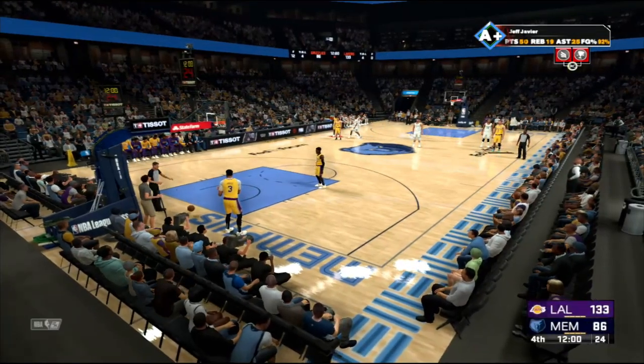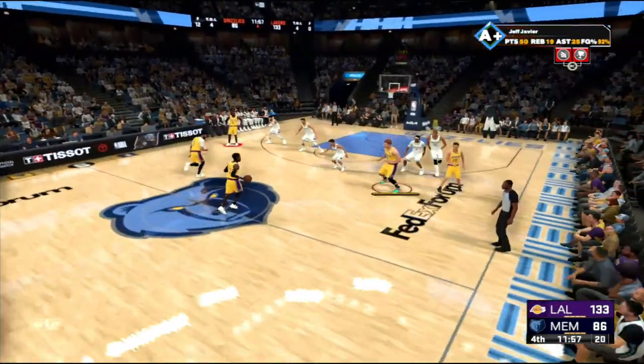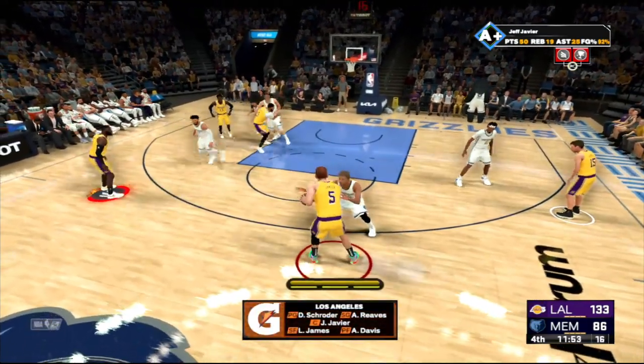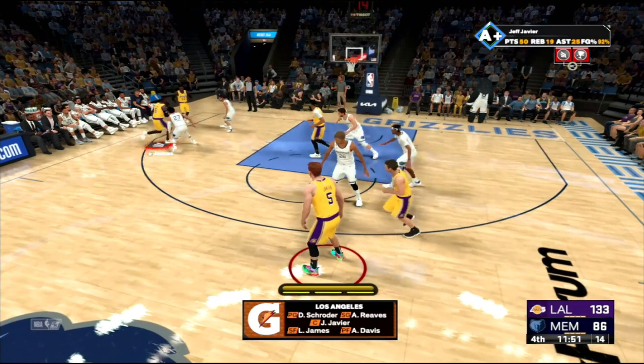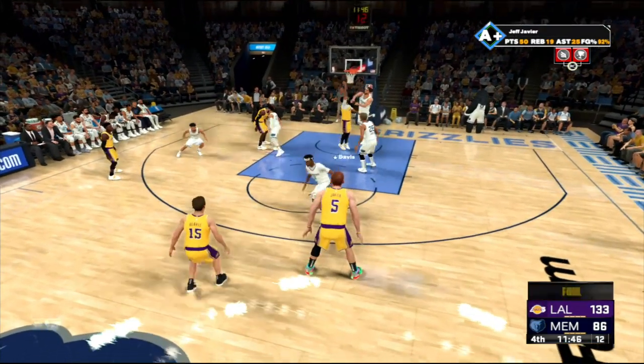And 1 quarter to go in a game that to this point has not been an evenly fought contest. So the Lakers 5 right now. Up front, the star pairing of LeBron and Davis. Then there's Kobe. Then there's Dennis Schroeder. And it's Reeves in at the shooting guard position.